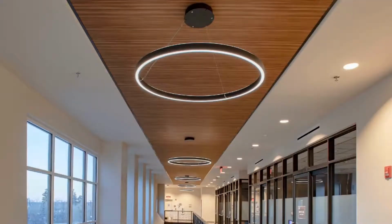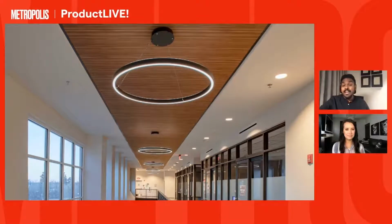So Taylor, that wood category is really interesting because, of course, we're seeing a huge movement towards biophilic design now in architecture and interior design. And we're certainly seeing a lot of natural materials come into interior spaces in all kinds of applications. And Techstyle fits right into that, right? Yeah, it definitely does. So being able to incorporate the Techstyle wood, you're still able to get the touch and feel and visual of wood with the added acoustical benefits as well.